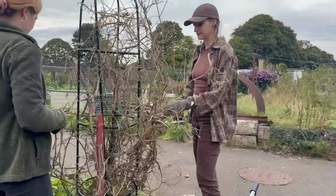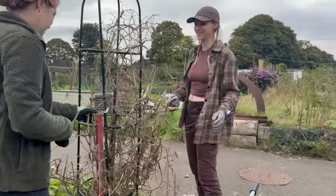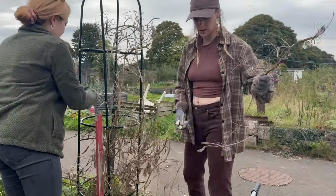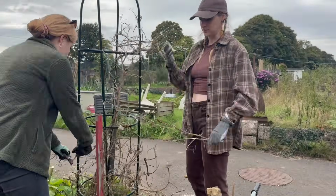Next, we cleared the front bed. I'd picked all the pods from the sweet peas, so they were just left with these dead twiggy sticks. So this bed is nice and clear now, and we weeded it too, but I didn't catch that on camera because we were too busy talking.